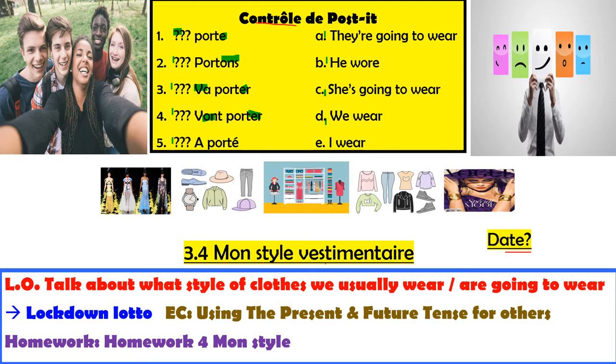Alors, mes petits. Right, guys, if you listen to me now, you've got the date and title in your book, and you've had a good go at contrôle de post-it. Let's talk about that in a second. First, today then, look at our objective. We're going to be talking about what style of clothes you like. So what's your style? We're going to go through and learn the clothes vocabulary. And there's two parts to it. We're going to say what we usually wear in the present tense and what we're going to wear in the future tense. Revising these two tenses today, which is what our contrôle de post-it is all about.